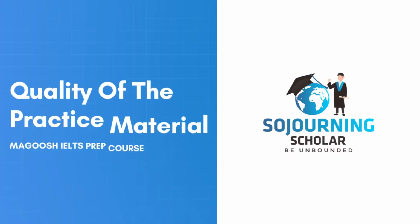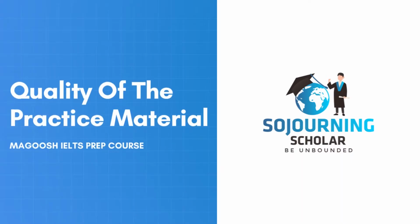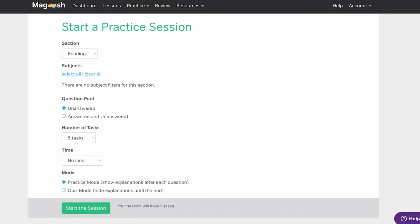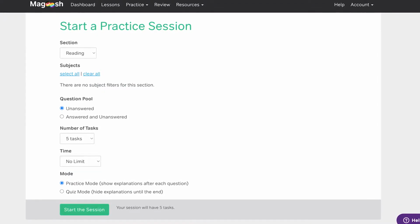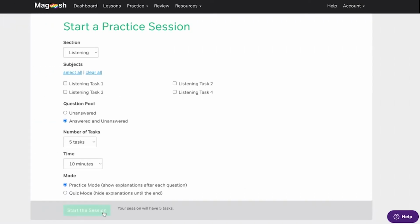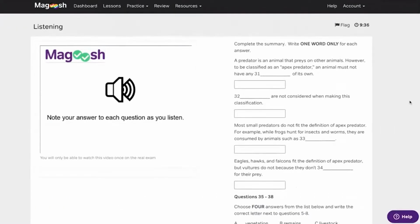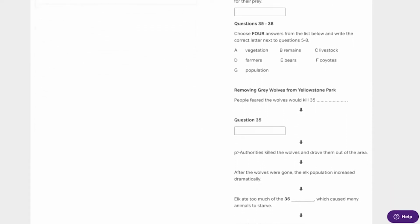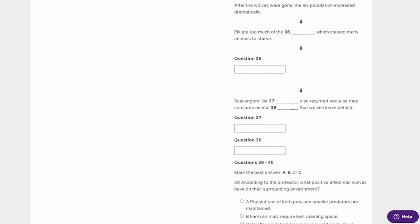With a practice question bank of over 800 questions and the ability to generate up to 10 full-length practice tests, it's safe to say that Magoosh has enough practice material for most IELTS test takers. Comparing the practice questions on Magoosh to those on the real IELTS exam, you will find that the practice questions on the reading and listening sections are more difficult than those on the real IELTS exam. So if you can get high scores when practicing with the Magoosh reading and listening section material, you can expect to crush these sections on the IELTS exam with ease.